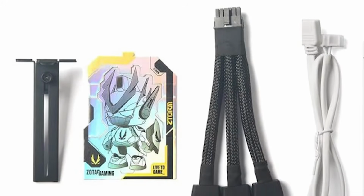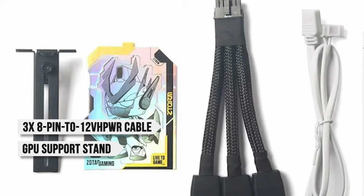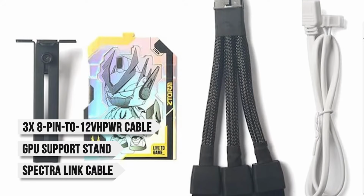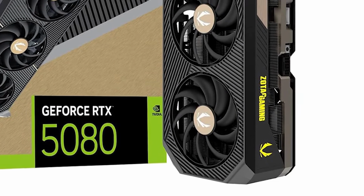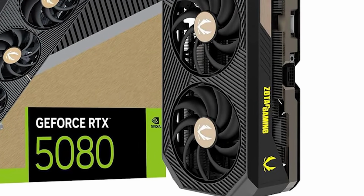Out of the box, it comes with a 3x8-pin to 12-volt high-power cable, a GPU support stand, and what Zotac calls a Spectra Link cable for more control over ARGB lighting. Speaking of which, there's only one small RGB zone near the right end of this graphics card. This works well given the card's cleaner aesthetic.